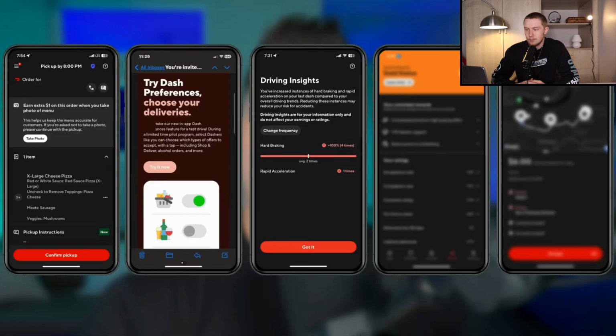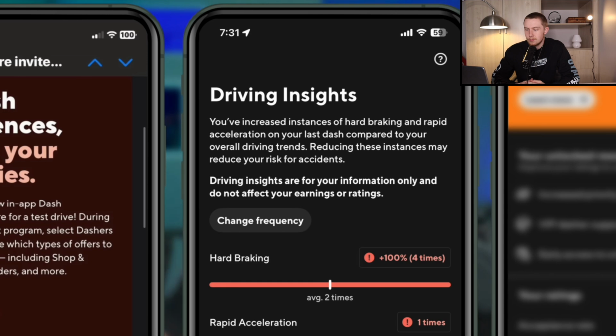DoorDash number 3. What if I told you, when you're out dashing making your deliveries, let me know down below what marketplace you're driving in, and what vehicle you're using as well? I'm curious. And that vehicle, I told you, could be driving better. Well, with the new driving insights, DoorDash is doing just that. Okay, I don't think I have this in my area. If I do, I haven't noticed it. But let's see what he has to say about it.